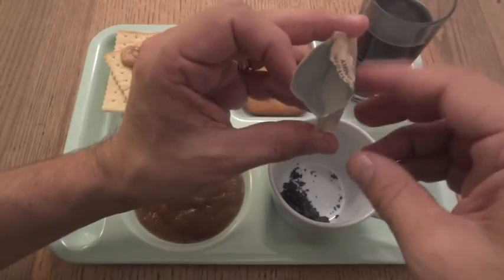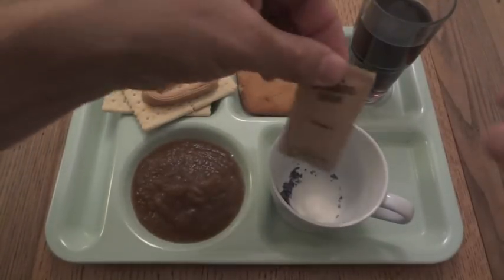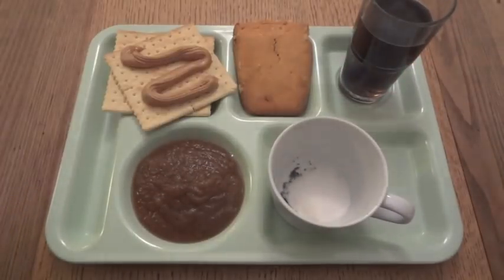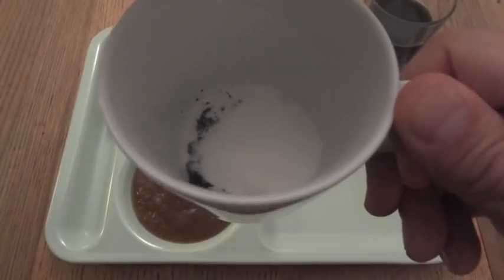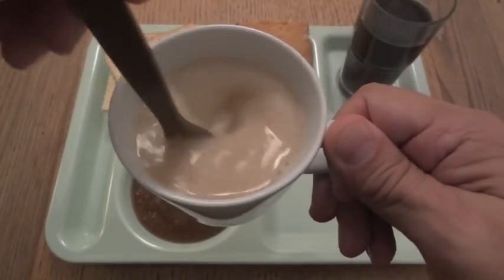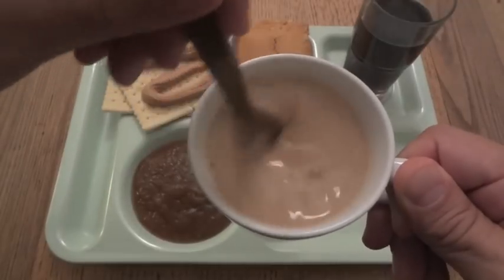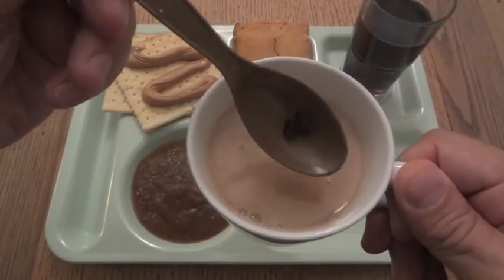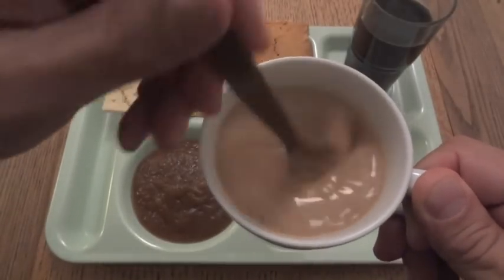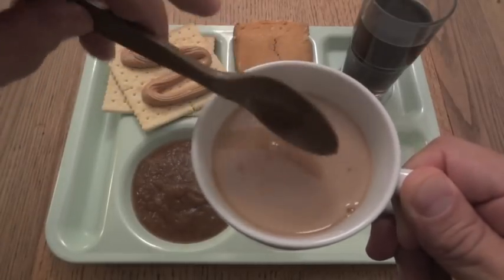Creamer is in perfect shape. Nice powder there. And the sugar. Hopefully those little bits will break up. Oh, maybe not. I'll give it some time. That's pretty nasty.